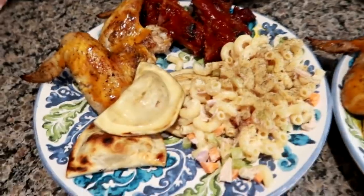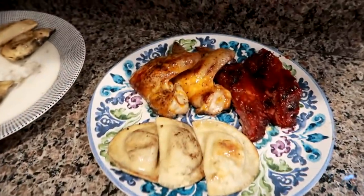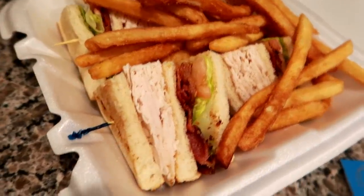This night was the first night we were reunited with our friend Justin, who is my husband's childhood best friend and one of my close friends. We haven't seen him since March, so he came over. We had ribs, chicken wings on the grill, pierogies on the grill, and I made some tuna macaroni salad for both of them. I don't eat tuna, so I didn't have any.